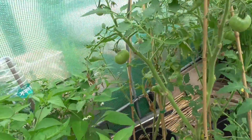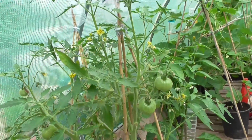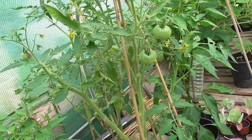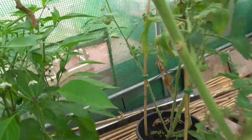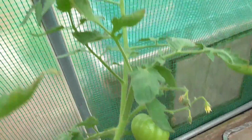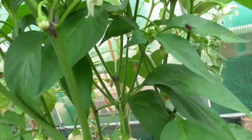Now, as I said, we appeared to have had blight on the tomatoes. I stripped them right back. Got rid of everything that was brown, just in case they came back. I didn't have much hope for them, but we are actually now getting disease-free tomatoes off them. But you can see where the blight was. Let's keep an eye on this one, see what happens.